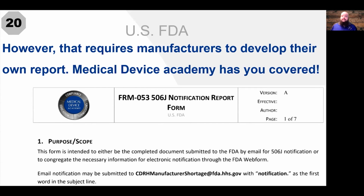However, email reports directly to the FDA require that manufacturers develop their own report to submit. The FDA has released guidance documents explaining what to do during a 506J report and some suggestions on what to include in a report. What Medical Device Academy has done has boiled all of that down into a set of work instructions, one for reporting to the FDA, one for reporting to Health Canada. And what these work instructions do is help the manufacturers walk through the decision-making process for reportability, as well as templates for creating these reports to submit. The work instruction for the FDA also includes a form that you can fill out directly that will be used as a template document for submitting a 506J report to the email address. It's designed so that the manufacturer just fills the template out and sends that directly to the FDA as their shortage report.